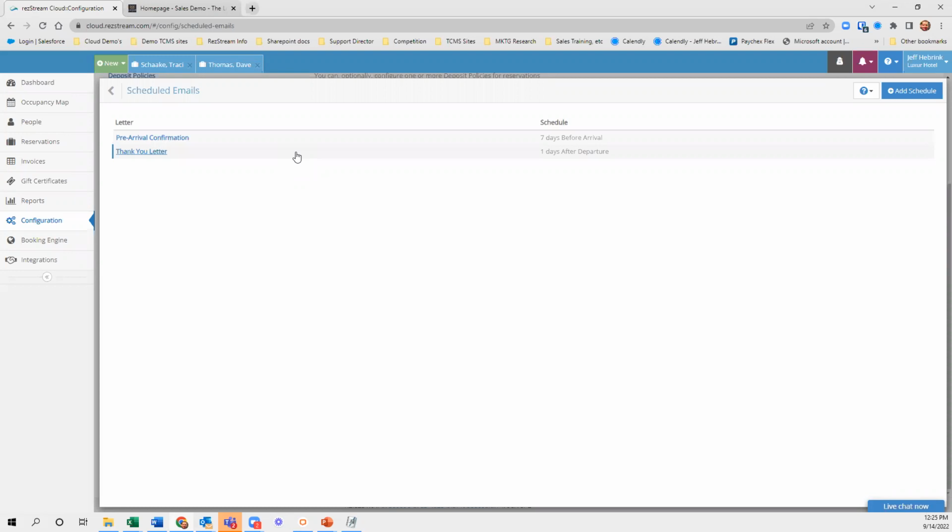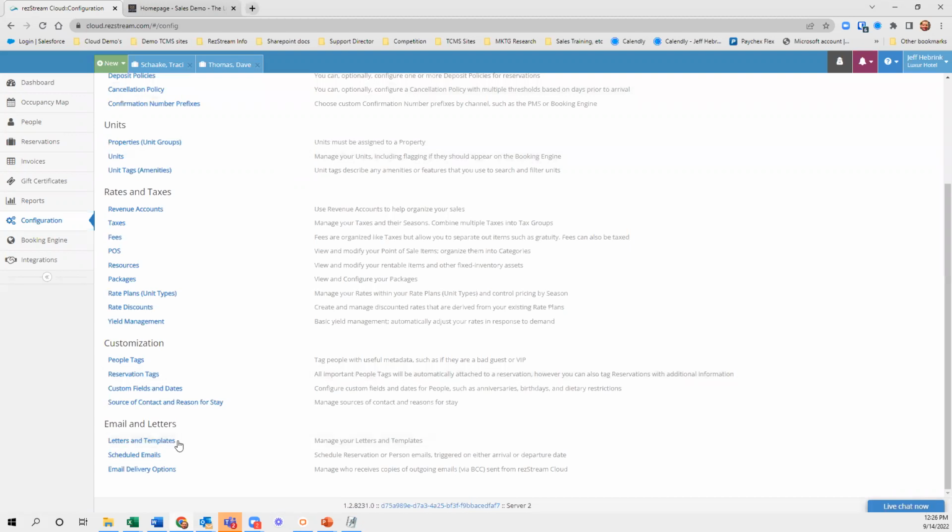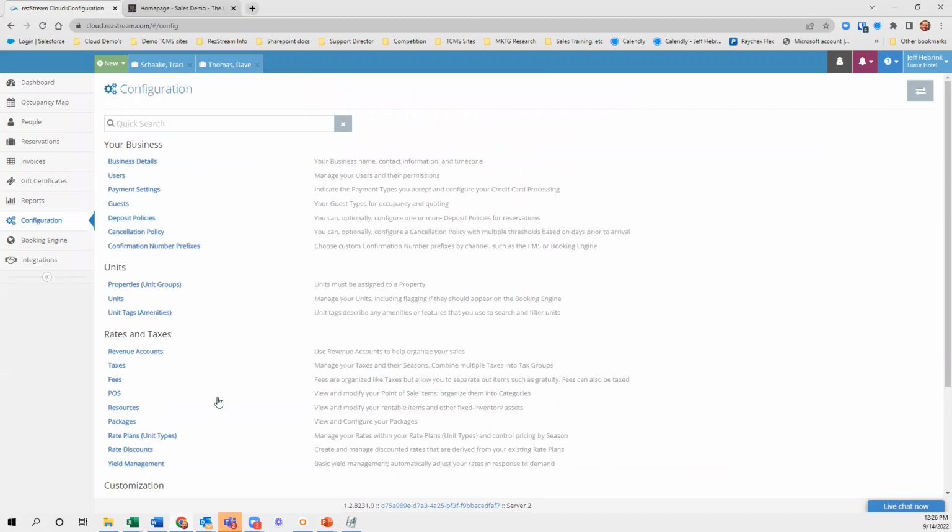This does have the ability to do discounts with promo codes. So you could even offer everybody a VIP promo code, and if they book and use that code, they can save money or whatever. So those are some of the big time-saving ones: yield management, scheduled emails, report subscriptions.